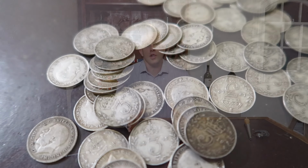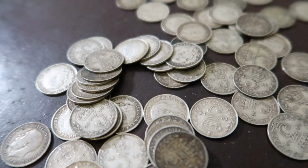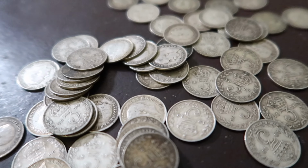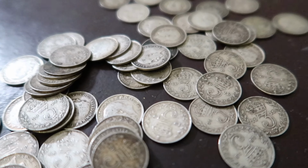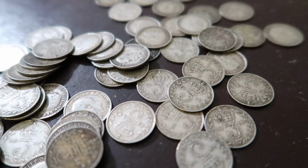We have a history of using coins here in England that dates back to the 2nd century BC. The coins we use were made here in London by the Royal Mint. The Royal Mint can trace its history back to the year 886, so over 1,000 years ago.